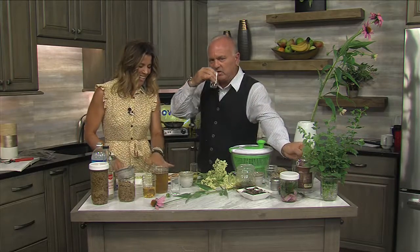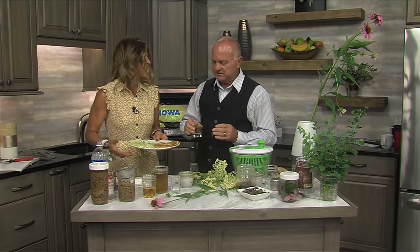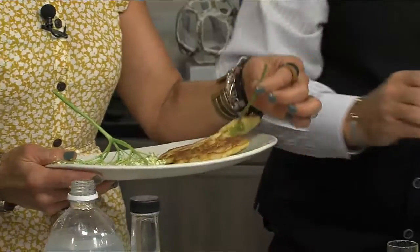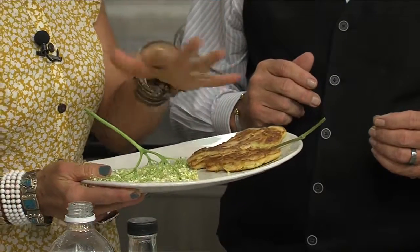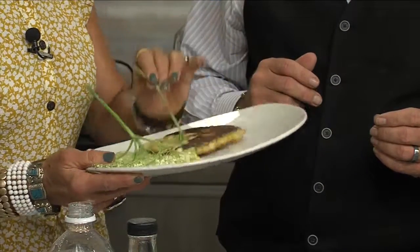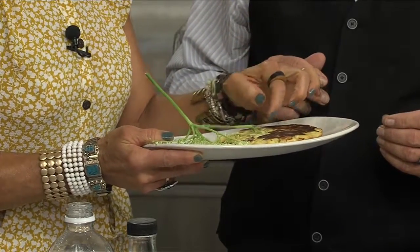Okay. There you go. And then you can, of course, take the flowers and make a fritter. So everything fried up is good. You make a pancake batter, dip it in there, and cook it just as you would a pancake. I leave the stem on to cook it because it makes it easy to hang on to, and then cut those stems away.